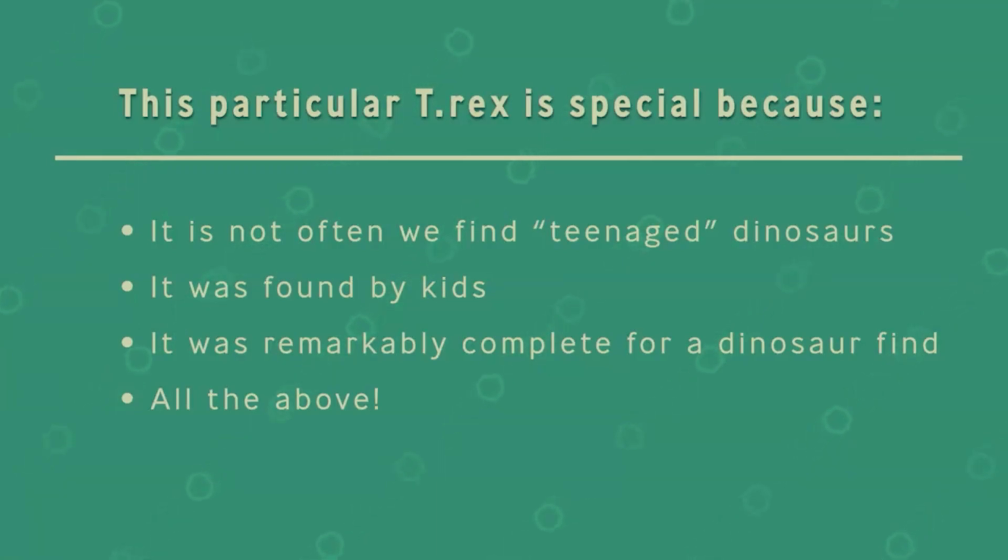All right, let's go ahead and close that poll and see how our friends voted. Ooh, okay, we've got a couple different responses. We have a couple folks who said it is not often we find teenage dinosaurs. We have one guess for found by kids, but the slight majority said all the above. So why is Teen Rex so special? Tell us about it.